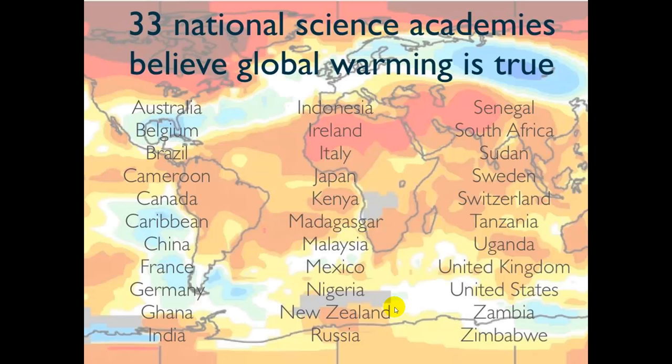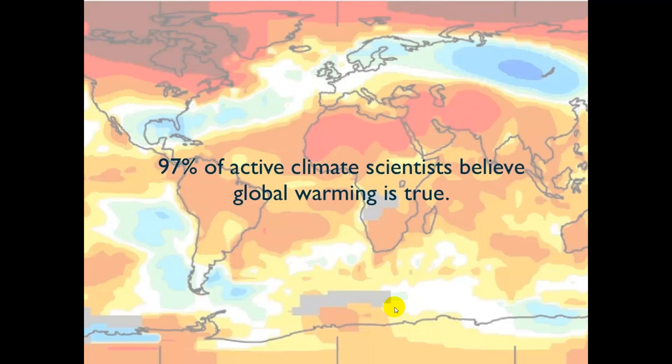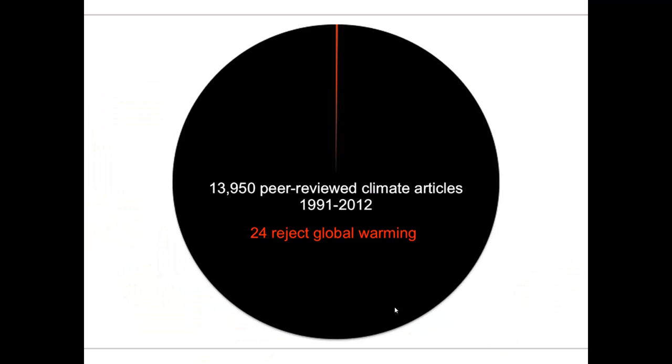33 national science academies believe global warming is true. 68 national and international science organizations believe global warming is true. 97% of active climate scientists believe global warming is true. When we say global warming is true, we mean that it is truly due to human activity. Of all the peer-reviewed climate articles between those years, almost all of them, only 24 reject global warming out of the almost 14,000.